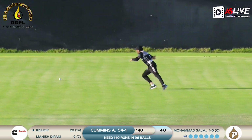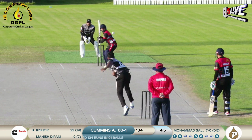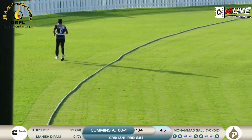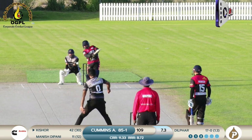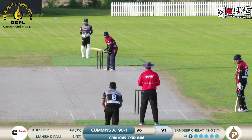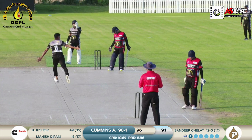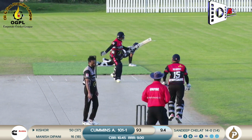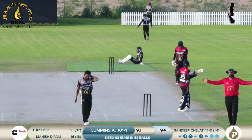Outside edge of the bat, short third man fielder misfields, and they've run the first over, 60 for one. This one in the air, but no fielder in the deep. The fielder at long off trying to chase that one, but the ball is quick. This time a straight shot played. An appeal for leg before. Bowler feels confident. Down the leg side, and Kishore wanted to swing that, but anyways, he's going to get a boundary on the wide.